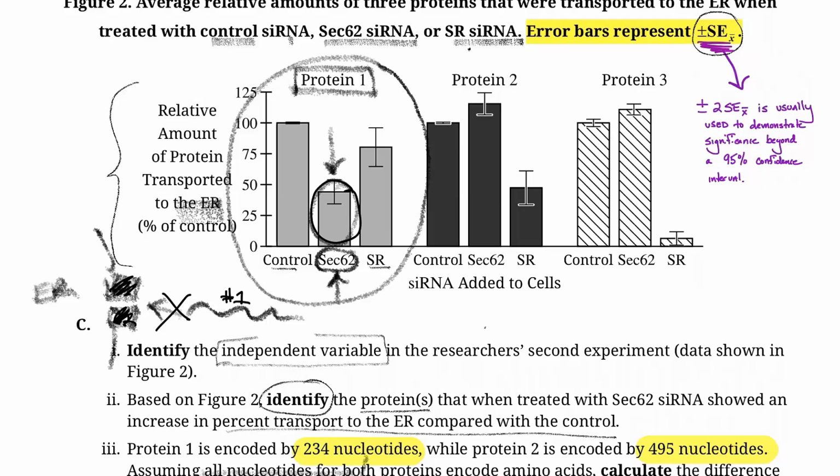Don't forget, when you compare that to the control, which basically had a small interfering RNA that was just non-specific, it was totally unaffected. And when you use the SR, now that's the other transporter, that's for when it was partially translated and then had to travel in, there was very little difference. So the idea, very simply, is that the amount of protein 1 found in the endoplasmic reticulum was negatively impacted because it couldn't travel through, because there wasn't enough of the Sec62 protein expressed. So that proves that protein 1 was completely translated and couldn't get in the ER without the Sec62.